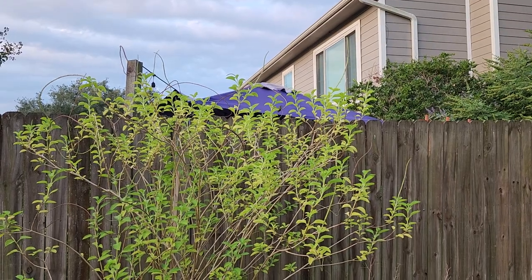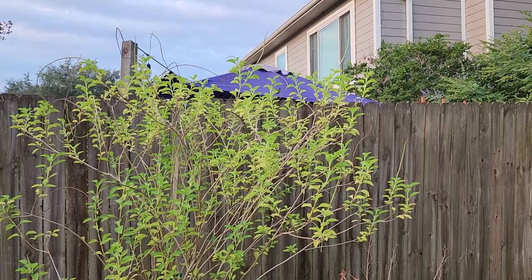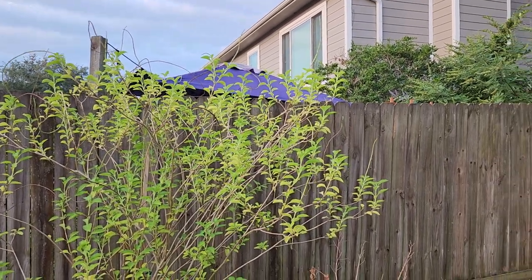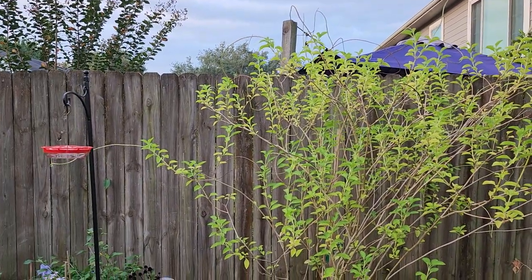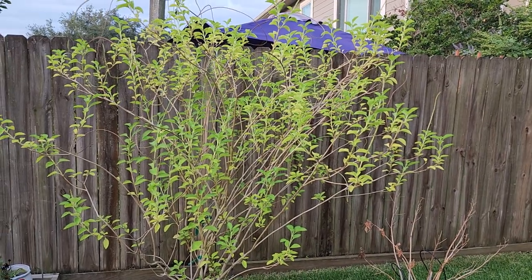Trying not to talk as I'm zooming in, but there, I think I've got a little bit of a detente here. Whoops, and one almost hit my head. Well, good morning.